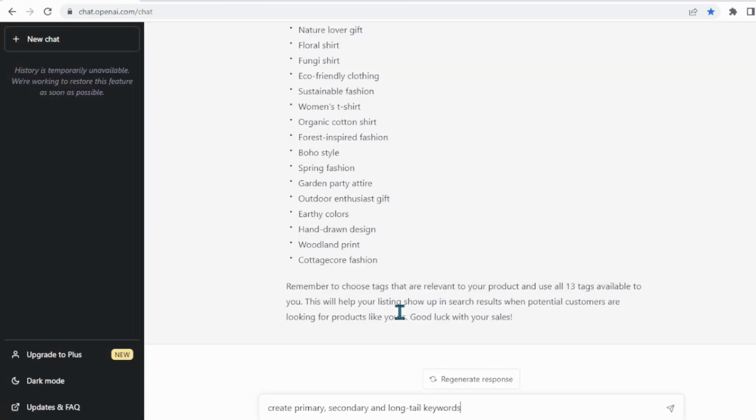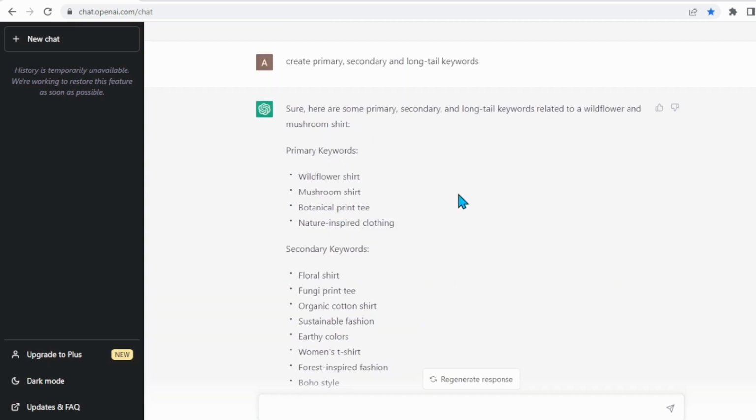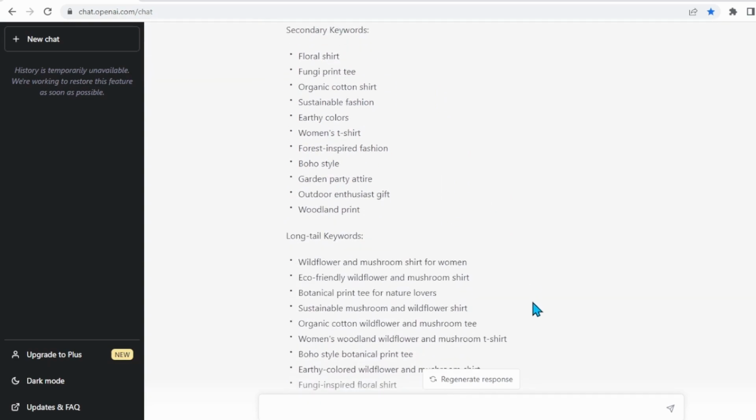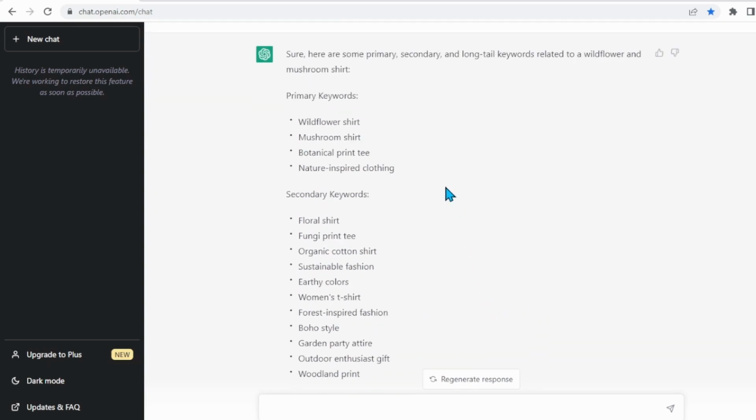Okay, so a little hack for you if you want even more keywords, and specifically those long tail keywords that are a little bit lower search but have less competition, is to type create primary, secondary, and long tail keywords, and then ChatGPT generated primary, secondary, and even long tail keywords for us. So some of the primary keywords included wildflower shirt, mushroom, botanical print tee, nature-inspired clothing.